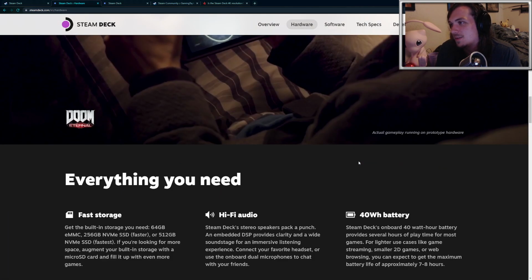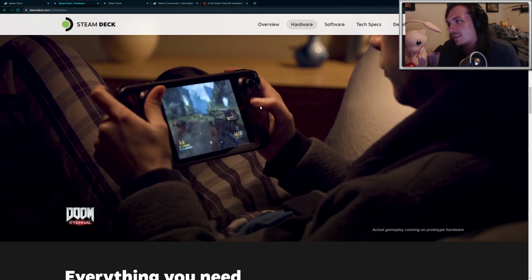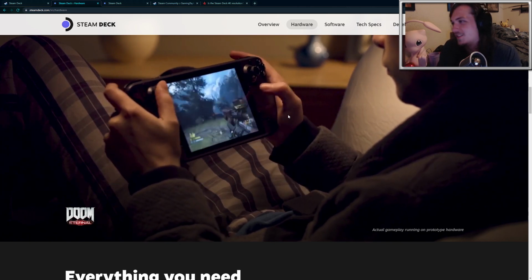Definitely looks cool, him playing it. And he's playing with the touch pads too. He's playing with a touchpad on the right to move the screen, and then he's using the analog stick to move around. That's actually really interesting. He's using the best of both worlds.